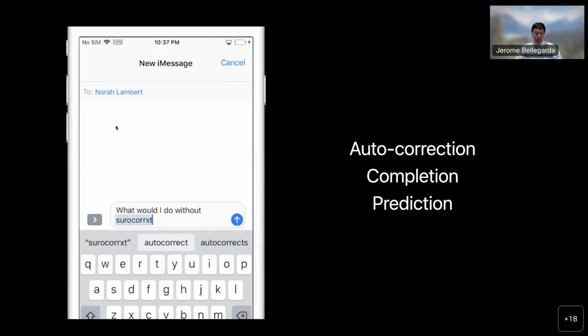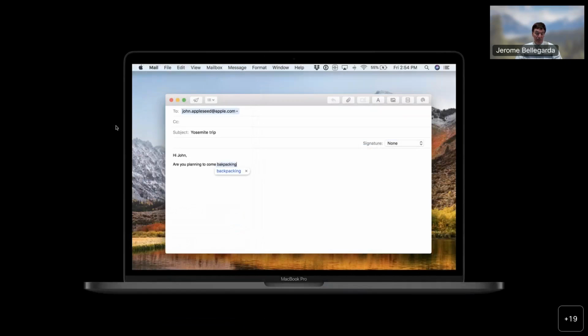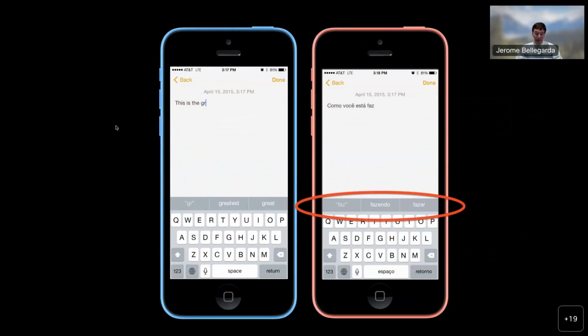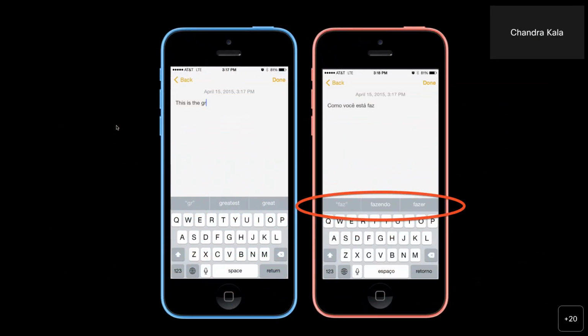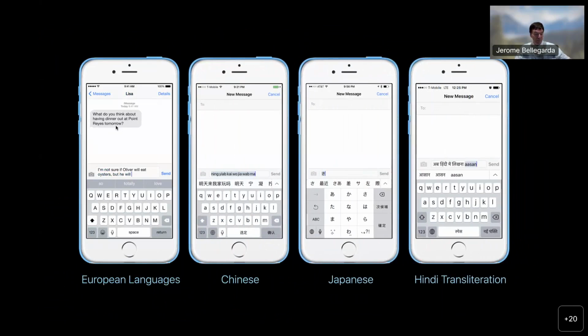What we see here is an example of autocorrection on iOS and the similar form on macOS desktop. Here is an example of auto-completion in English and in Portuguese. And here are examples of prediction and conversion across various languages. We support monolingual predictive typing in about 20 languages and bilingual predictive typing for the most common pairs.